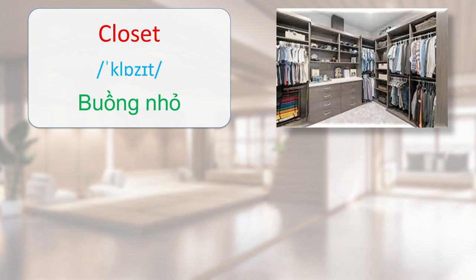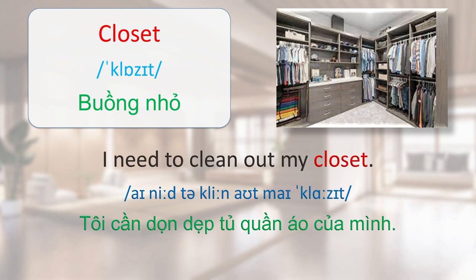Closet. Tủ nhỏ. Closet. I need to clean out my closet. Tôi cần dọn dẹp tủ quần áo của mình. I need to clean out my closet.